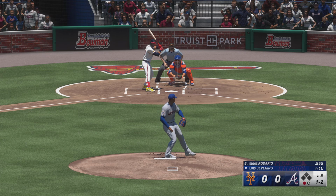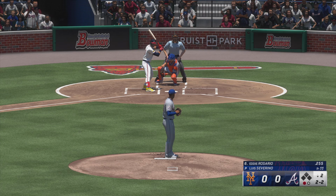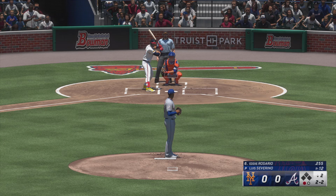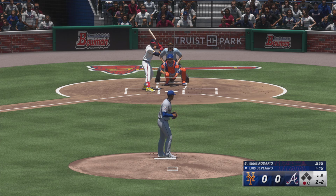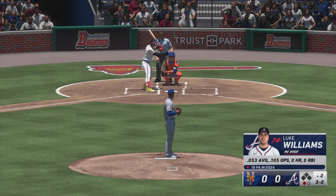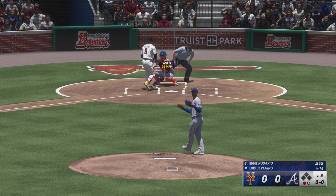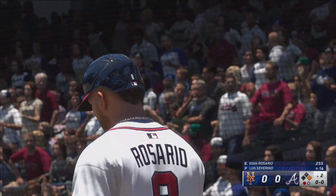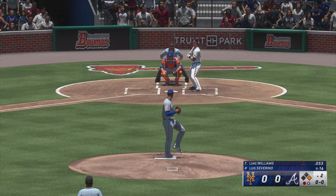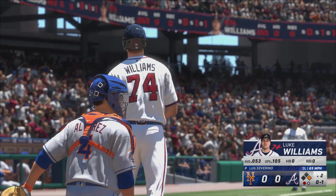Righty to the plate. And delivers outside. Recognized that changeup right out of the hand. Just spit on it. Pitch misses there, and it's a full count. And he walked him. First base. Runner on at first with one gone. Luke Williams next up for the Braves. Swing and a miss. Strike one. 0-1.